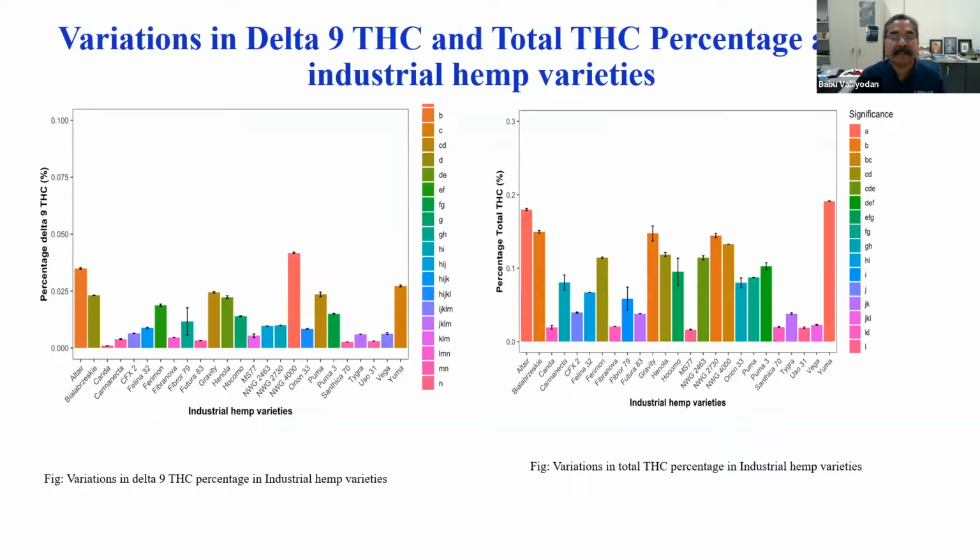This is another busy slide, and it shows both delta 9 THC and the total THC percentage in different varieties. Some varieties are very close to 0.2. You can see all of them are below 0.2% THC content.